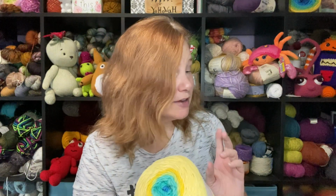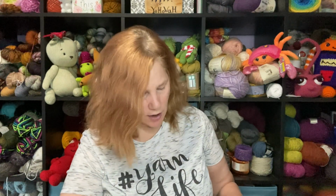So when I got this, they had 2 colors, and this one I liked the best. This is the Tropical Fish. For those that don't know, it is a DK weight, number 3, 200 grams, 546 yards, 500 meters. That is a lot of yarn. And I have 6 of these beautiful, gorgeous skeins of yarn. And I'm excited. That is a really super soft acrylic.